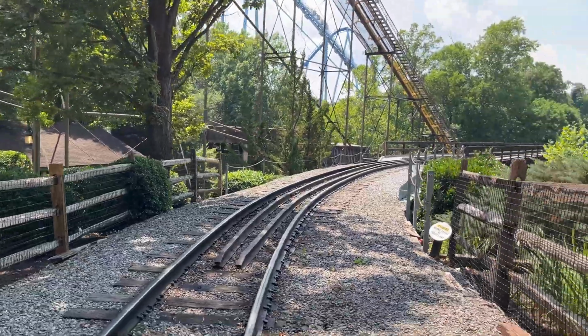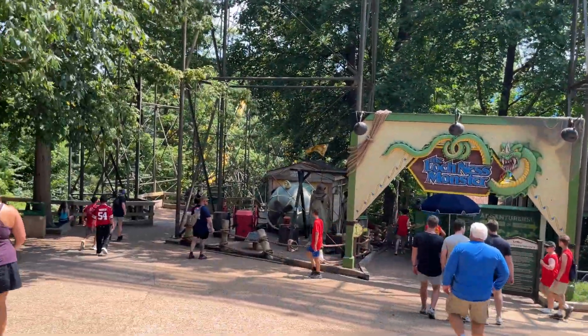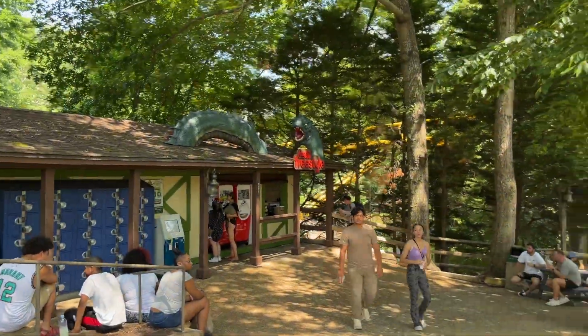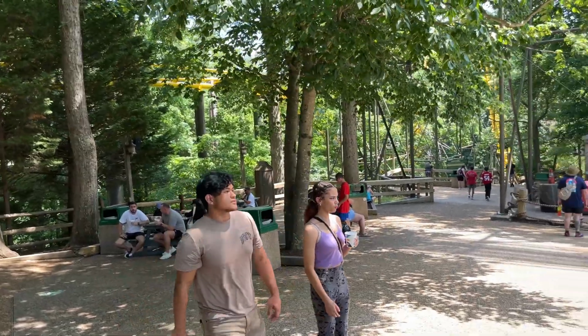Over there is the long train trestle across the Rhine River. There's the entrance to Loch Ness Monster on the right. The stairway is to the left of it. And you can see some of the track through the trees.